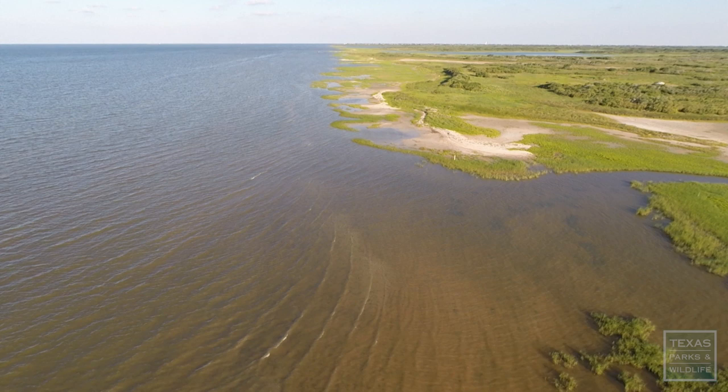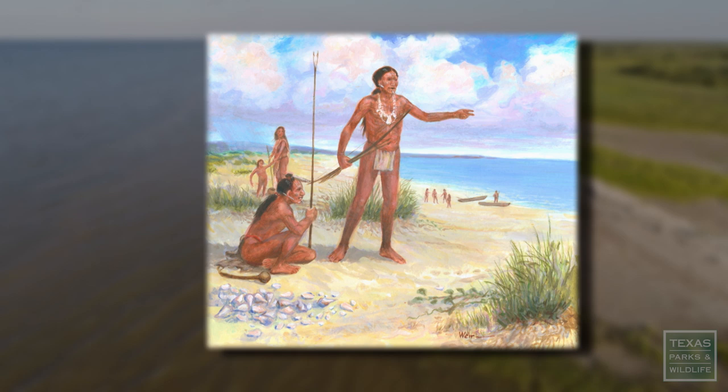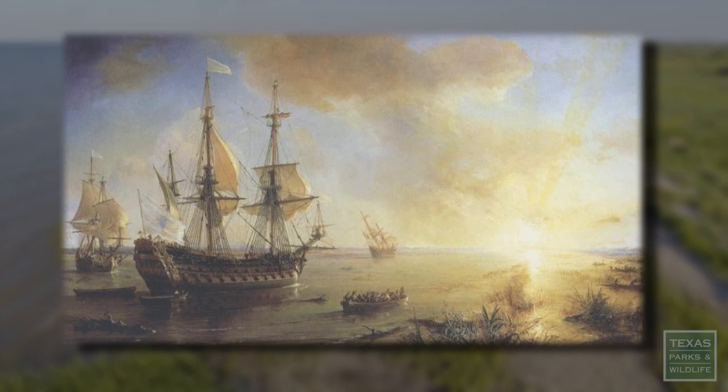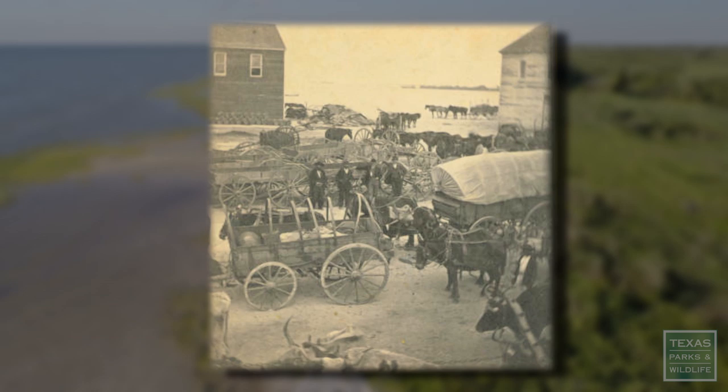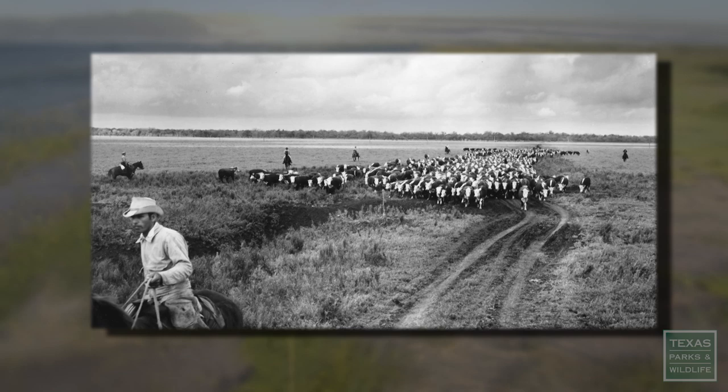What a rich history that the Powderhorn provides in our state, really from the time of Native Americans that were hunting and fishing and living on the banks of Matagorda Bay, all the way up to the earliest European settlers that came ashore in and around this area, to the German settlers that came by there and landed, the historic ports that were established near there, and of course the ranching heritage in the area and the Denman family that ranched Powderhorn for almost a century.